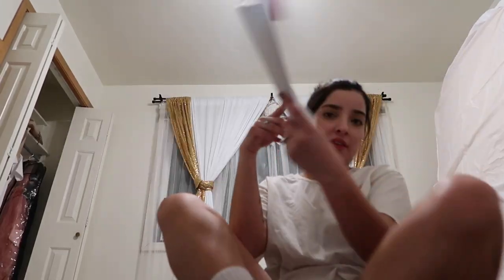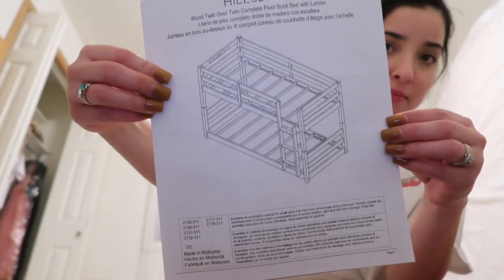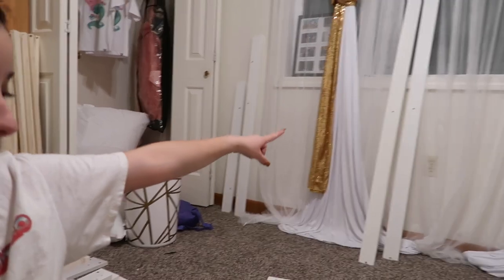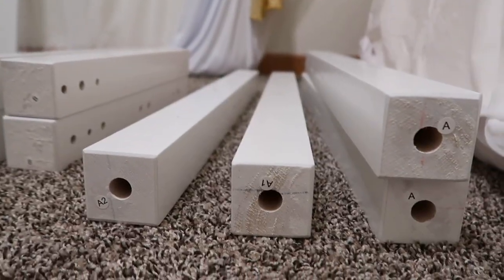Hey, y'all. Got the instructions. This is what I'm building today. Building bunk beds for my girls. So I organized all of them by their letter. They are all labeled by letters and numbers, so I went ahead and did that to all of the pieces of wood.